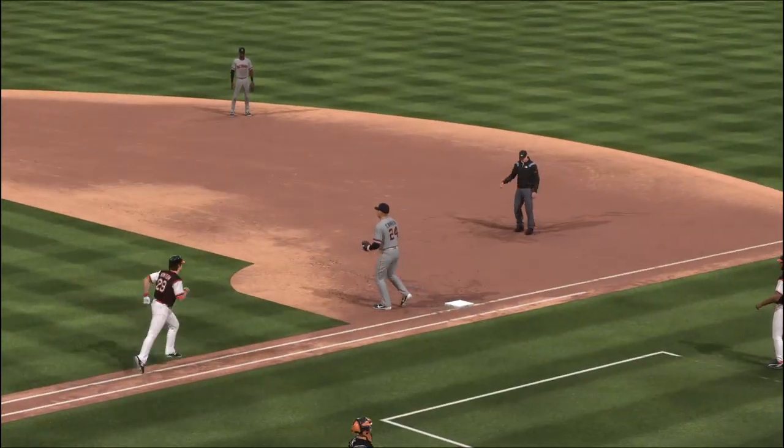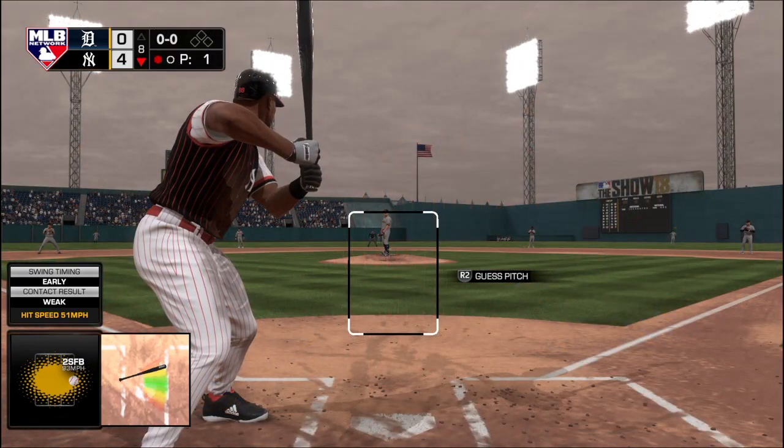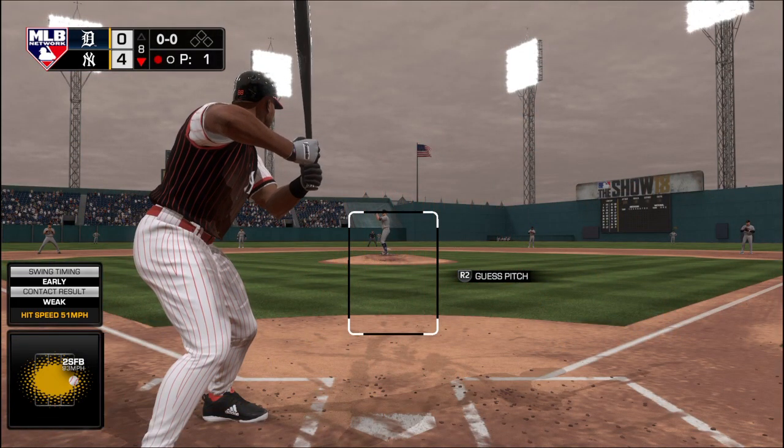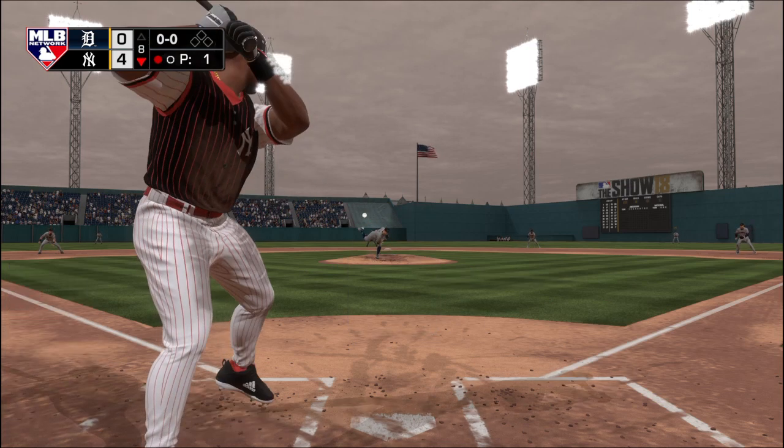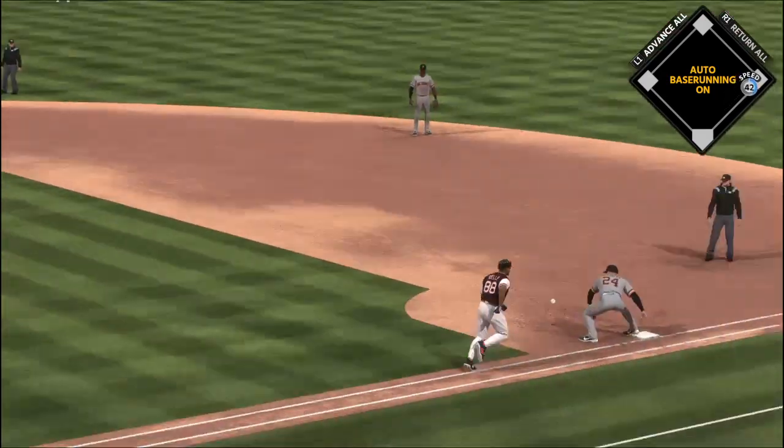Candelario charging in on it, and that's out number 1. Into the box now, Albert Bell. He singled his last time up. Number 88. He's ready. Here's the first offering. A bouncer to the left side. Candelario charging this one. Throw gets him.